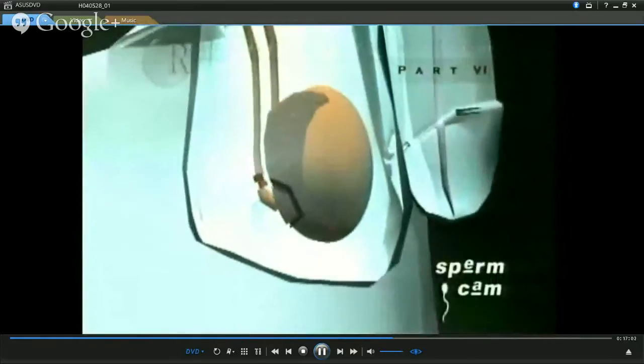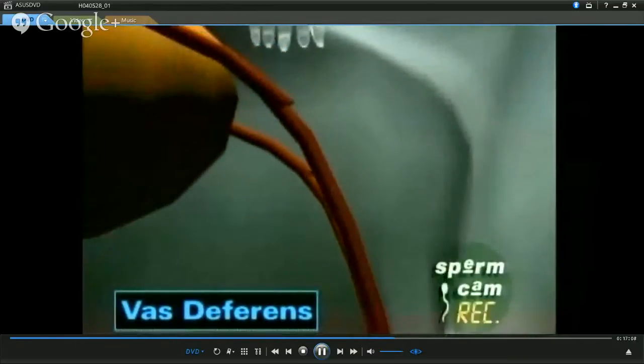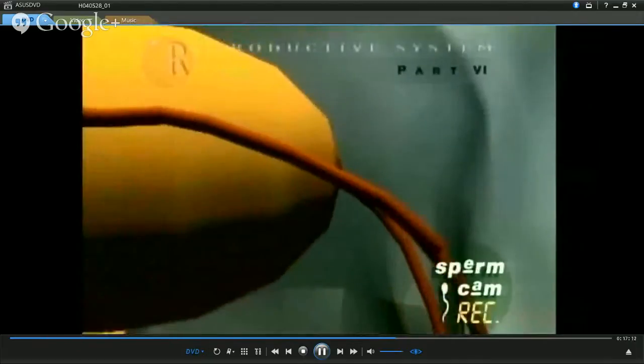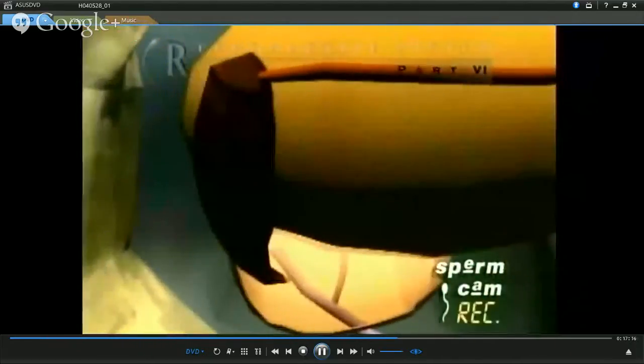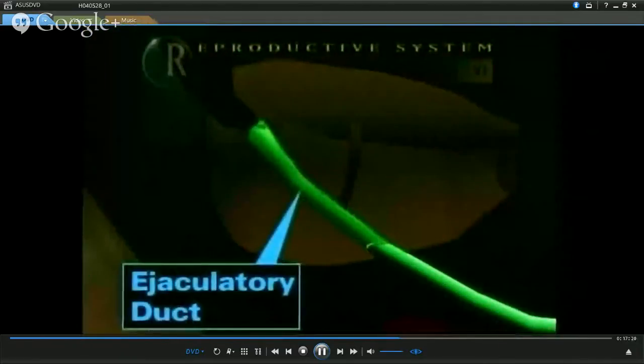After leaving the epididymis, the sperm enter the vas deferens, a tube that is about 18 inches long. The vas deferens, along with muscle, blood vessels, and nerves, makes up the spermatic cord. The vas deferens ends in an expanded section known as the ampulla. The ampulla forms part of the ejaculatory duct, the next duct in the duct system.